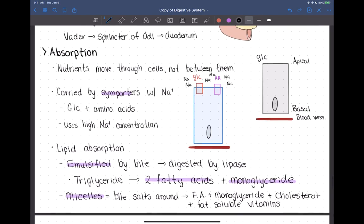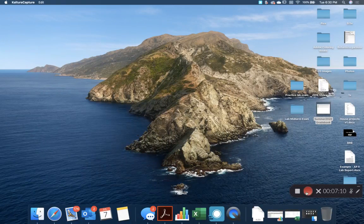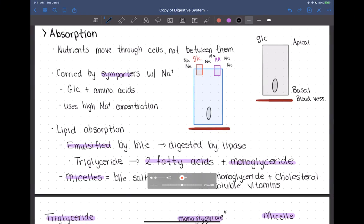All right, now let's talk about nutrient absorption in the small intestine. All right, so nutrients absorbed in the small intestine must travel through the intestinal cells. They cannot travel between the cells because, remember, they're held together by tight junctions. So there's no way for those nutrients to just move between cells. So they have to go through an actual cell. And so that means they're going to enter on this apical side. So this is the side that's going to be facing the lumen.